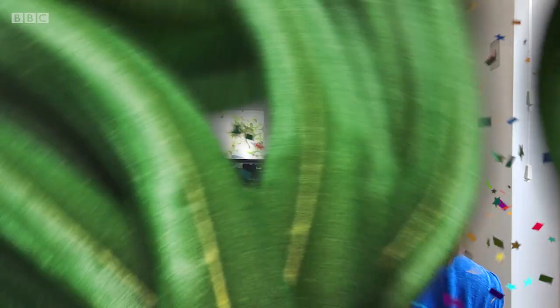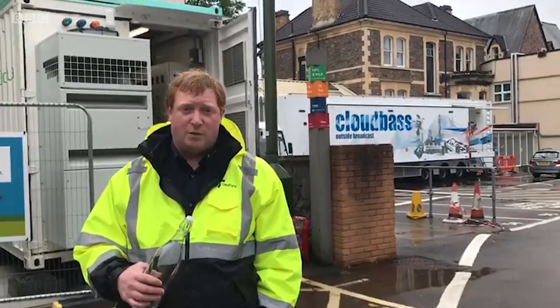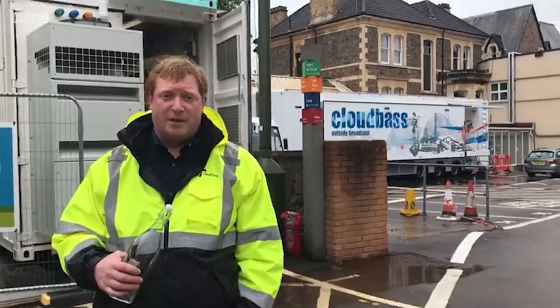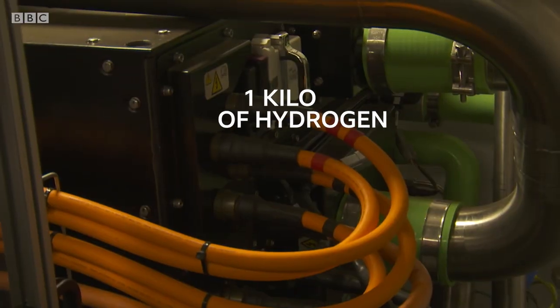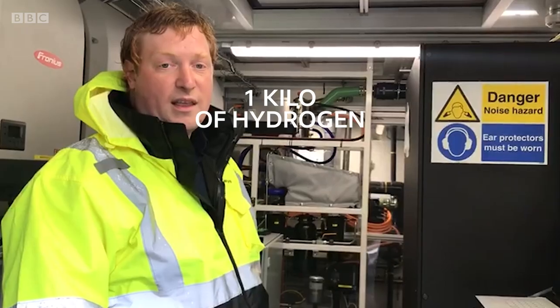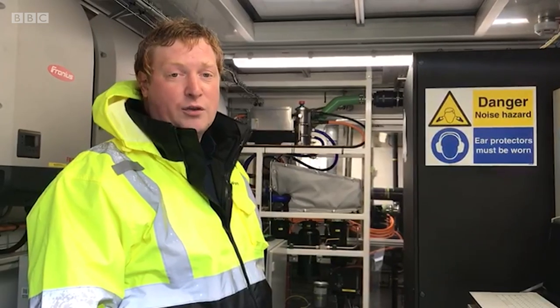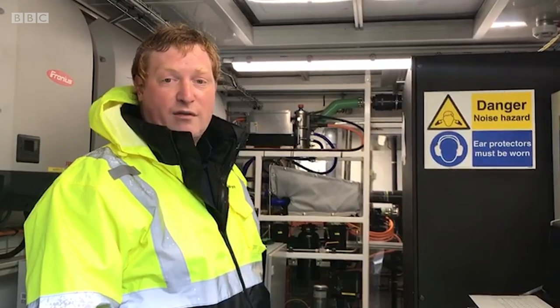So when we found out hydrogen was an option for powering our outside broadcasts, we were really excited. Behind me is our HPU1, and we're providing clean renewable energy for the BBC Springwatch. So for every kilo of hydrogen gas that we use, that saves 6 litres of diesel. As the technology matures, anywhere that you can run a diesel generator, this is a direct replacement for it.